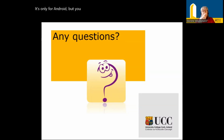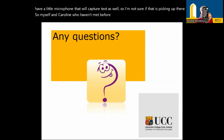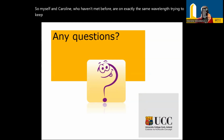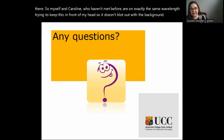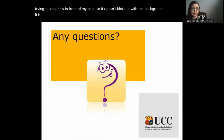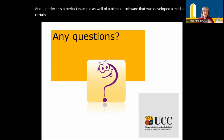But your standard keyboard on any iPhone and any iPad will have a little microphone that will capture text as well. So myself and Caroline, who haven't met before, are on exactly the same wavelength. Yeah, it's absolutely fantastic. It's definitely a game changer for a lot of my deaf friends and myself when we go out and about. And the fact that it has different languages. It's a perfect example of a piece of software that was developed aimed at a certain cohort of people with a certain set of needs.